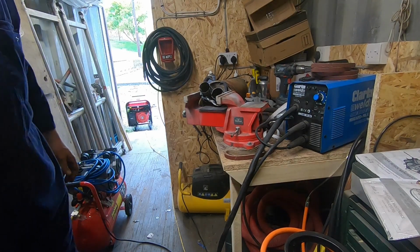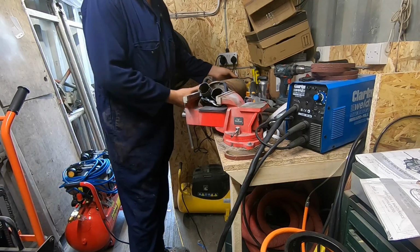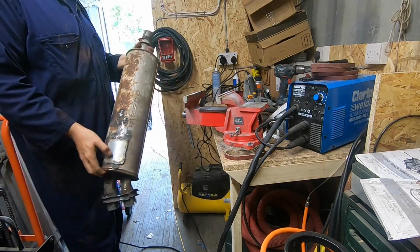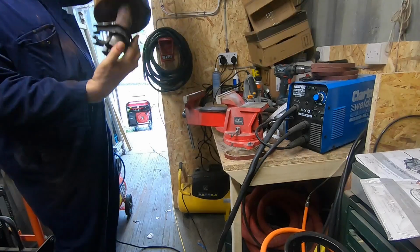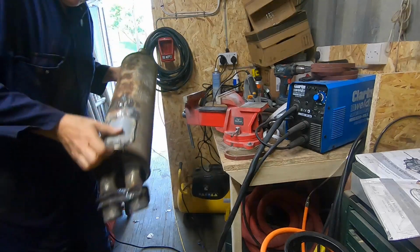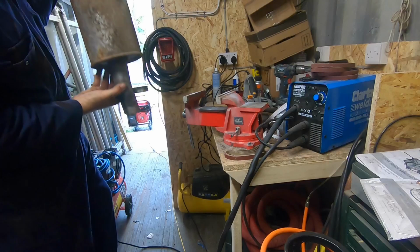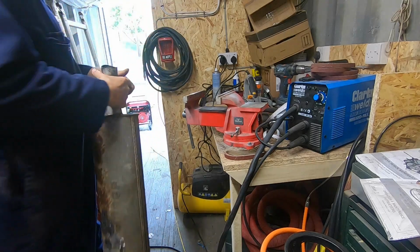That is definitely a muffler, silencer, call it what you like, raised from the dead, because that had holes in the bottom which have been welded. We've put some air in it and it's not leaking. It's got a load of garbage in it which needs to come out. But good to go back.